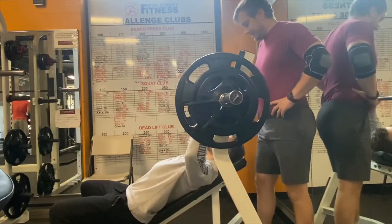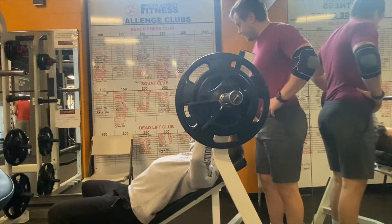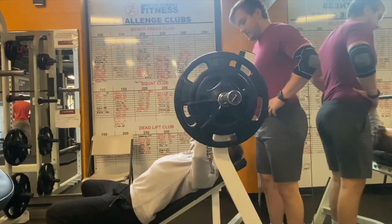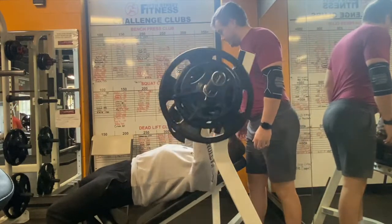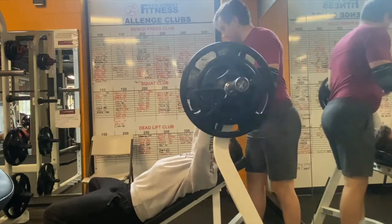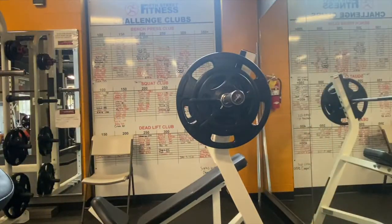205 pounds for my first time ever maxing out on incline bench. As you see, I stick my chest up and I tighten the core a little bit. My butt goes up a little bit here. But the weight still went up, and that's just something I really need to work on, keeping that butt down, tightening my back up.